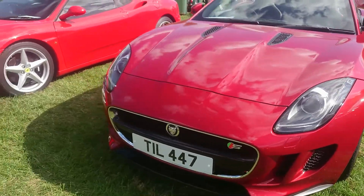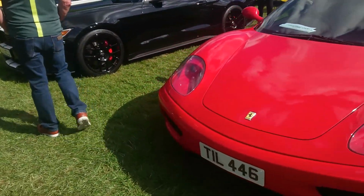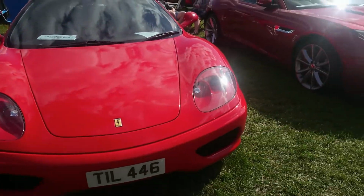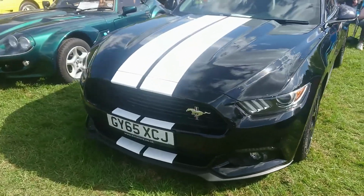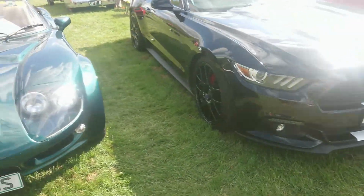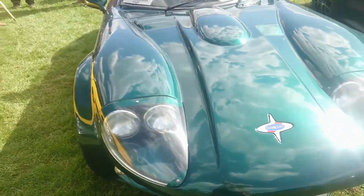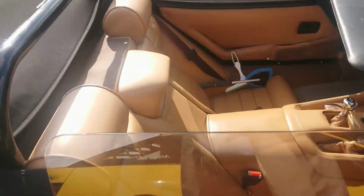Jaguar F-Type S, Ferrari 360. Don't know what years those are because they've got personal plates. 2015 Mustang. Probably a V8, most of them in this country are. Ooh, that Marcos Mantara we saw at Poppamus here as well, with the biscuit interior.